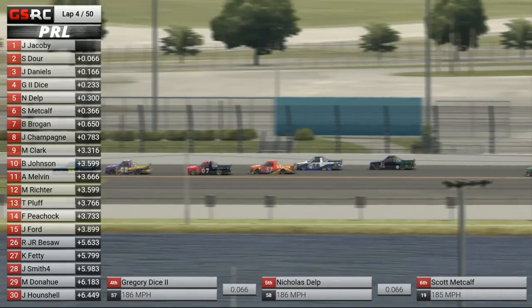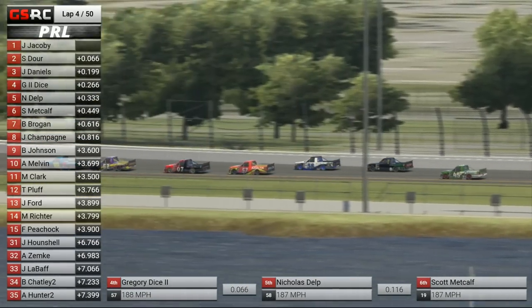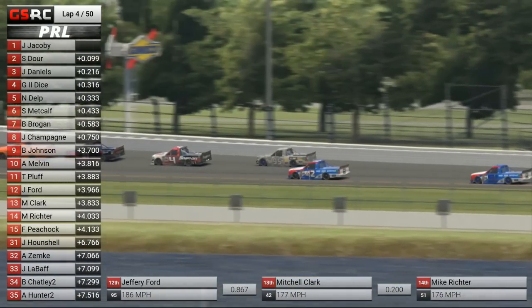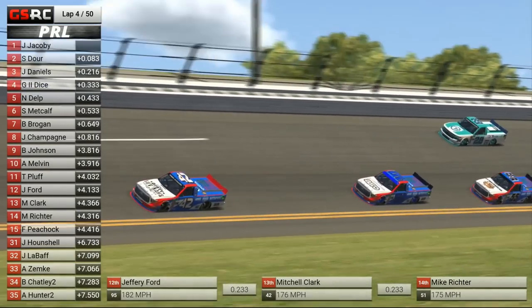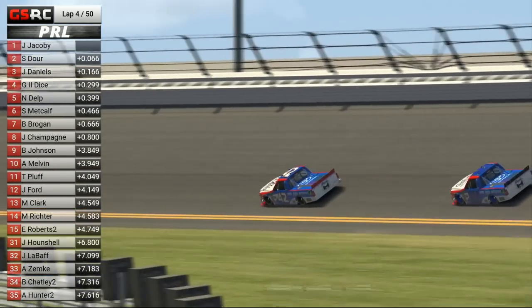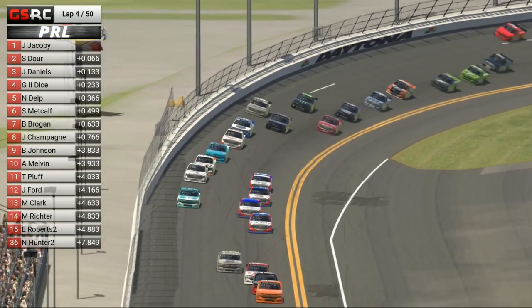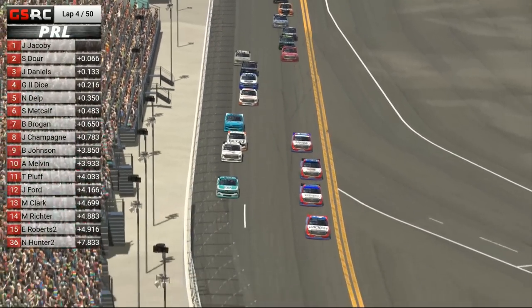Dower's going to continue to give him a little bit of help down the super stretch. Now they've got Delp ahead of Daniels as well in third. Do all three of them duck down low into turn three? Could even maybe potentially see Metcalf try and sneak in there. No, he's stuck on the outside. Delp does not duck down low. He's going to stay to the high side. Dower does join on the low side as Jacoby is going to lead this next lap.